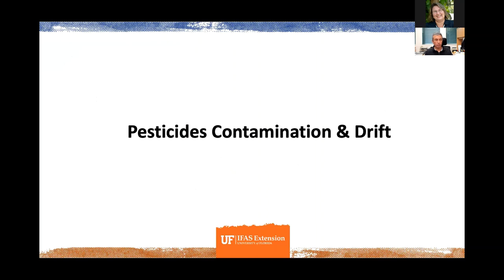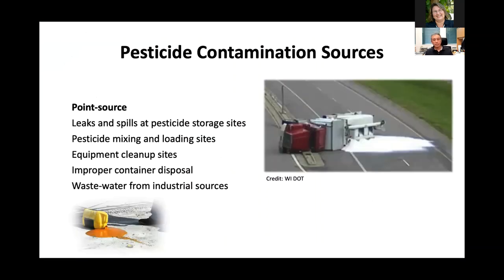So let's talk about the different contamination sources and drift. There are two different types of pesticide contamination. There is a point source, which is exactly what it sounds like. It's a source that you can point to and identify very clearly. It's maybe some sort of spill from a container, whether small or large. Here you can see a truck that fell on its side and spilled some sort of powder, fertilizer, or pesticide. I'm not sure what it was. They also have a fallen pesticide container jug on the ground, and that's a pesticide spill. Also, wherever your mixing area is, any leaks or spillage in that area is considered a point source, so you can point to that.